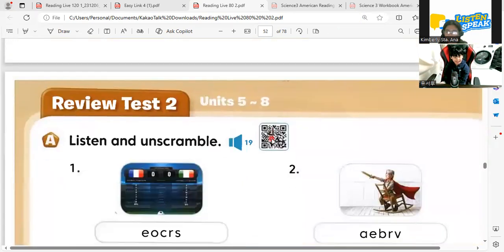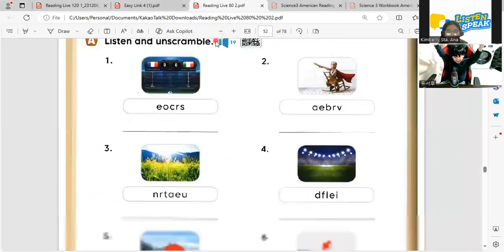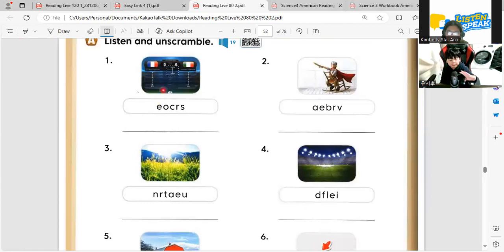Now let's try what's here, okay? We will have a review test and I want to see you spell these words, okay? Let's start with this one. We're not done yet, okay? So let's have number one.